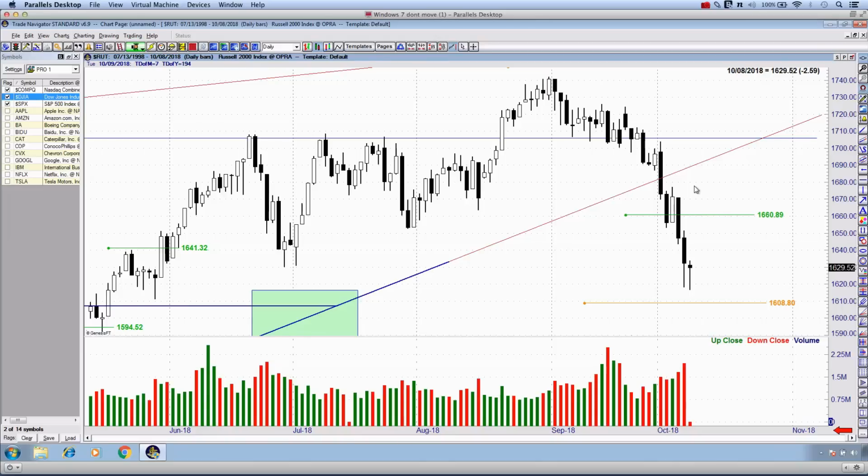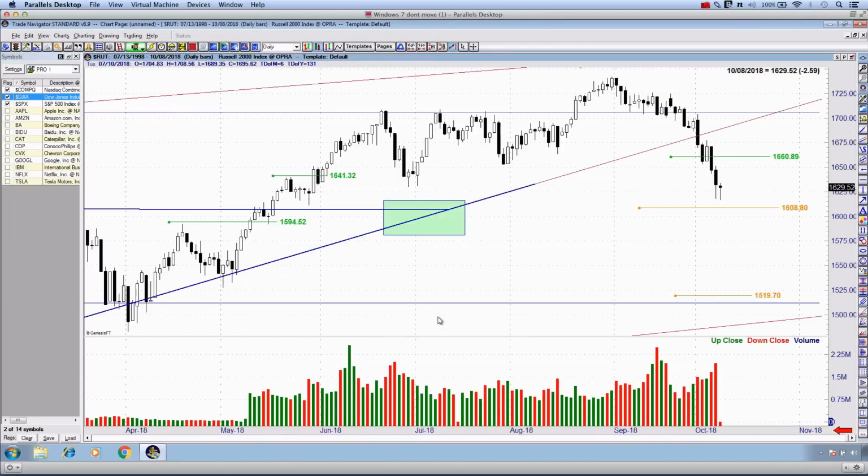Now, this is the Russell 2000. You can see we've been talking about this primary and intermediate bullish trend line that did break. This broke last week. And again, you can see, relatively speaking, the bottom sort of fall out of this market. We are getting very close to old macro support down here at 1,608. That is our target on this. We're trading at 1,629. So we have about 20 points to go until we do hit that material floor.